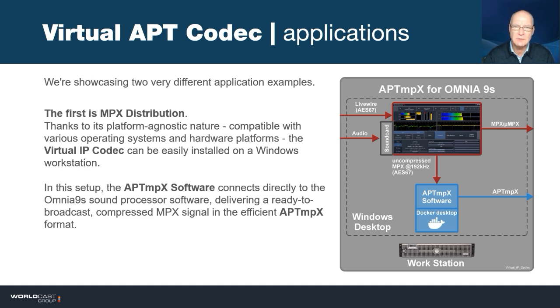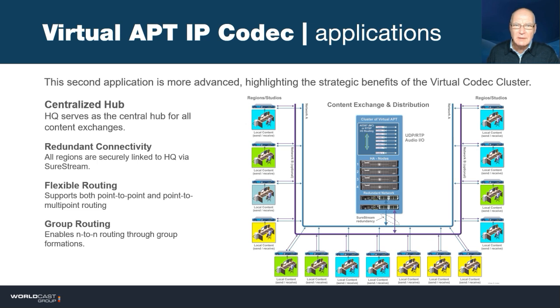On this slide, we're looking at a centralized content exchange and distribution architecture designed to ensure robust and reliable connectivity across multiple regions and studios. At the core, the headquarters acts as a central hub for all content exchanges. This setup allows seamless management and distribution of audio streams, making HQ the focal point of control and content flow. From here, content can be managed, routed, and monitored across the entire network.